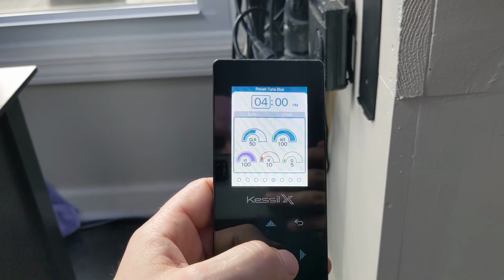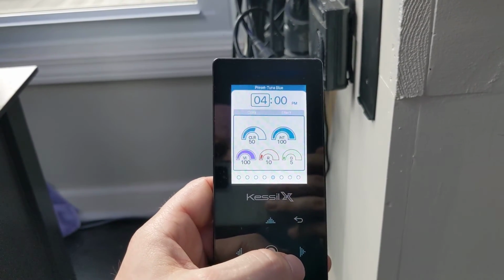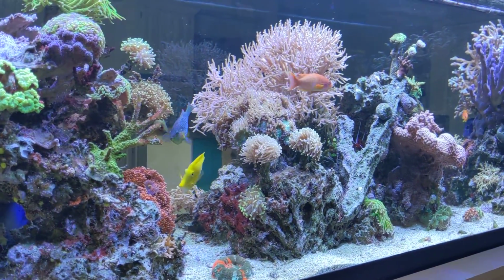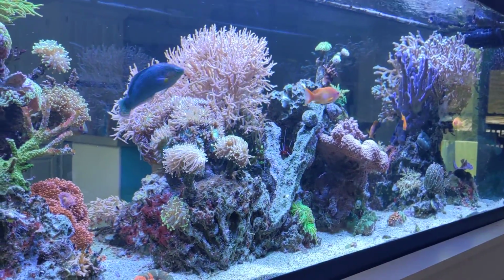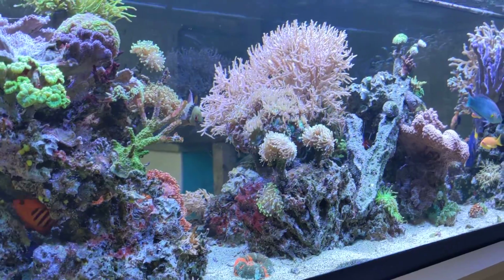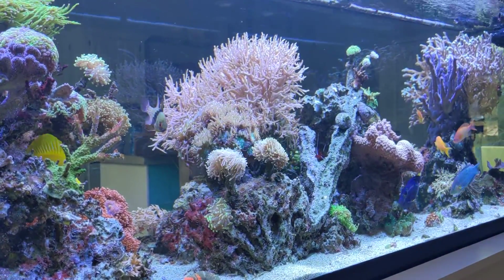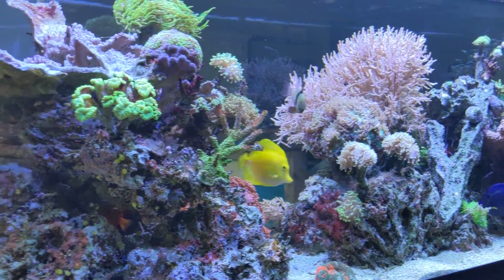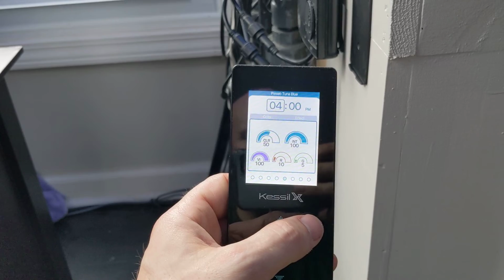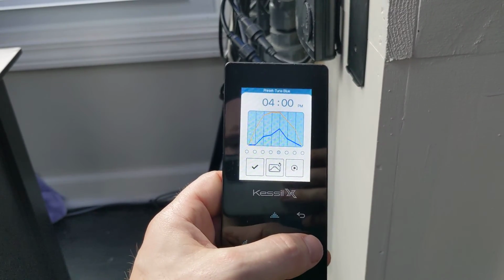So very bright, very white light. And then 4 o'clock, essentially the same peak. Here's sort of that 4 o'clock bright light peak. It's very crisp, I'm not sure if the camera's picking this up, but it's a very crisp, very bright white look to the tank. Corals are looking very daylight, at least from my eyes. I'm not sure how the camera is getting it. Everything always looks a little bit bluer when I upload it.